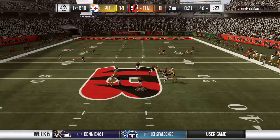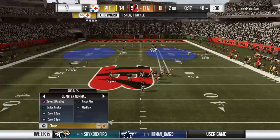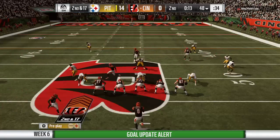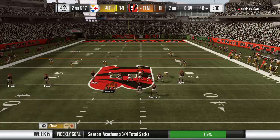A first down throw for Mariota. And they're going to get him. He's taken down for a sack back at the 47-yard line. The former Buckeye, Cameron Hayward. And it'll be a 2nd and long.